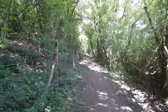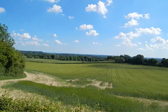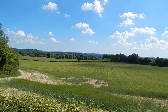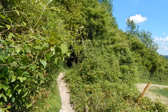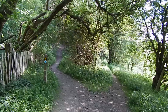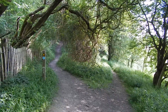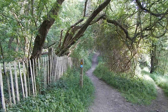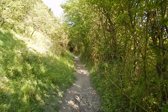The path bears to the right and is wooded with steep slopes to the left. The path opens up briefly for a view over to the right, and there is the twisting narrow path. At this fork, Pilgrims Way takes the left-hand branch up there. The continuing path.